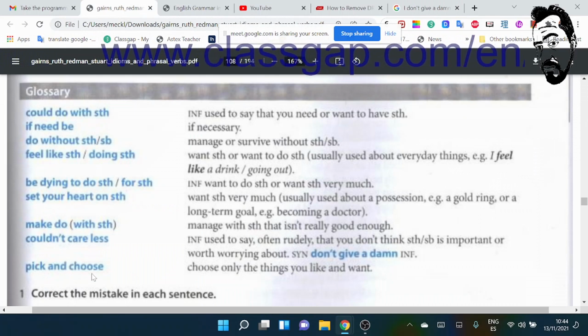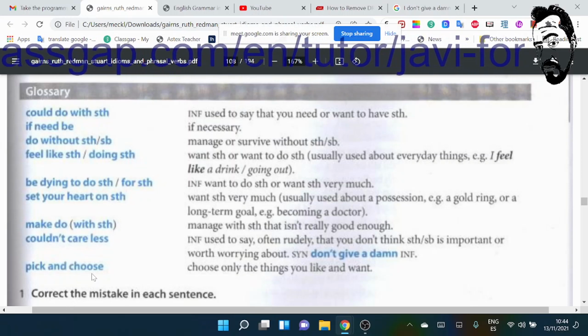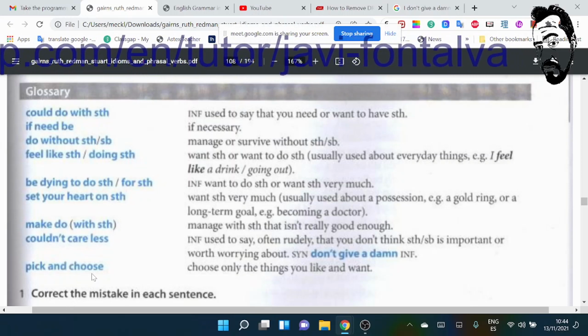Alright, pick and choose. If you say you can pick and choose, it means there are many options. There are many options. You can pick and choose.